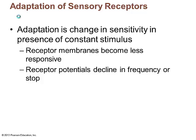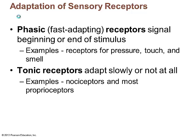But when you stick your hand in something really hot, when you first stick it in there, it's like, holy crap, that's hot. And then after a while, it's okay. It's not so bad. Do you see why? Well, same thing with cold. So, receptor membranes become less responsive by internalizing those receptors for whatever the stimulus is. Receptor potentials are then going to decline in frequency. They're still going to be there in the background, but they're going to be so low that I'm not going to consciously be aware of them. They're going to be at a lower level, so I'm not really going to perceive them.